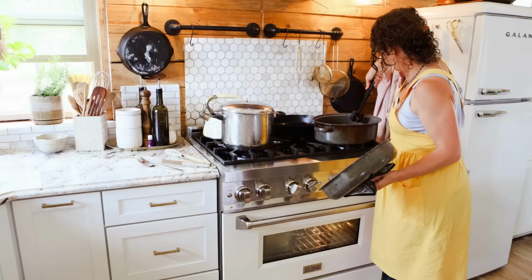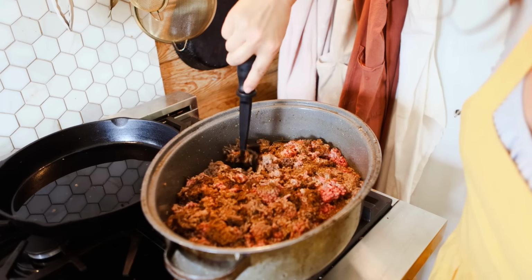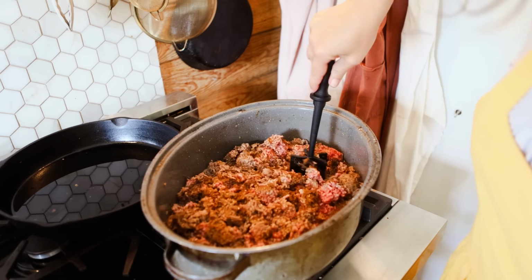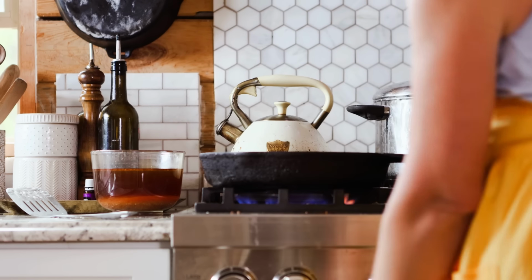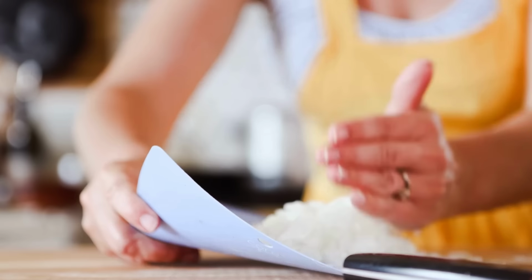What I'm doing here is cooking up all of this meat for the enchiladas and for the tamales. They're going to have the same filling. The only thing I'm going to do differently with the tamales is blend it up a little bit finer in my KitchenAid.